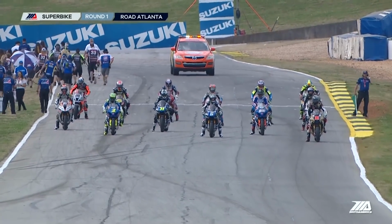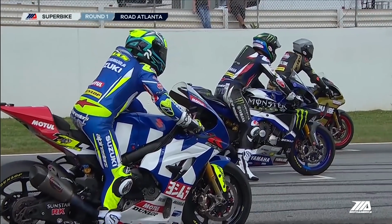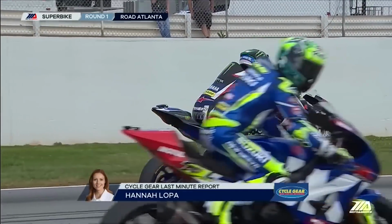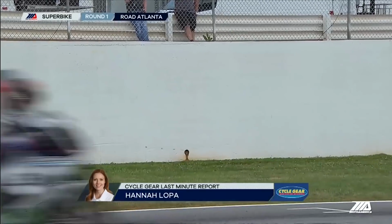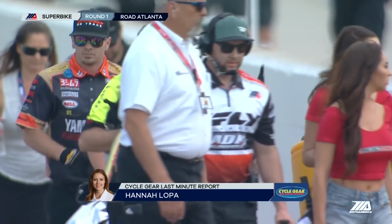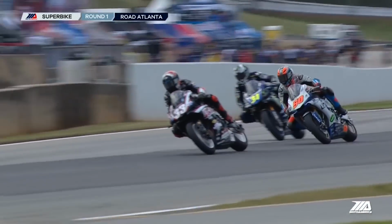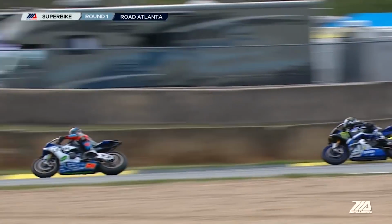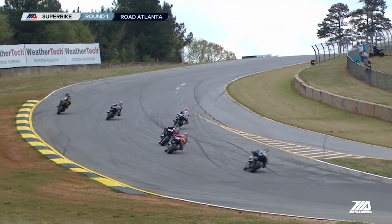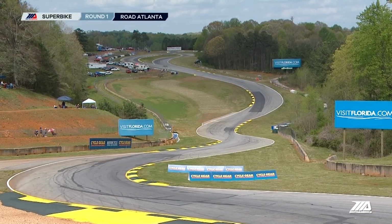Hannah? That's right, guys. I'm down here. You may notice Josh Herron is starting from the back of the grid. He's just topping off with fuel because he's running a stock Fuel King. But it was really cool to see the entire paddock come together and help him get this R1S track ready. He got different bits and pieces from different teams. So I'll be really curious to see how he performs during this race and if it will be enough to get him through it. Thanks for that last-minute report presented by Cycle Gear.